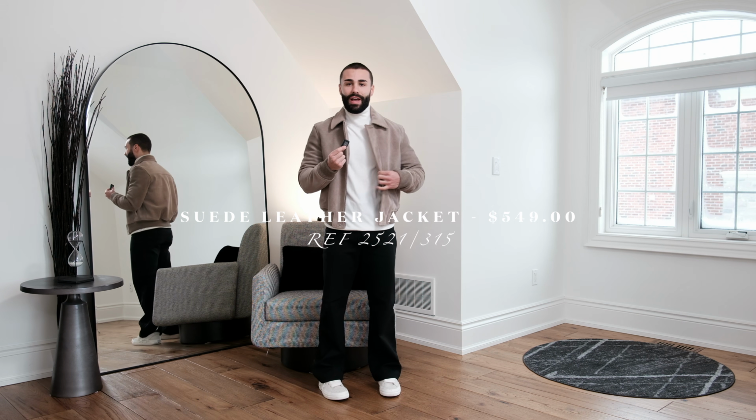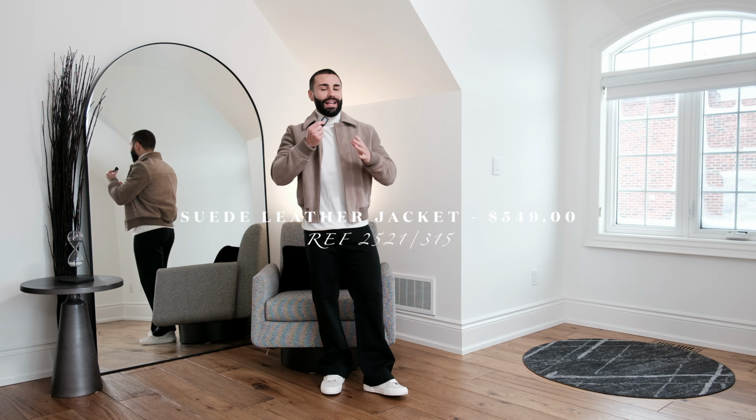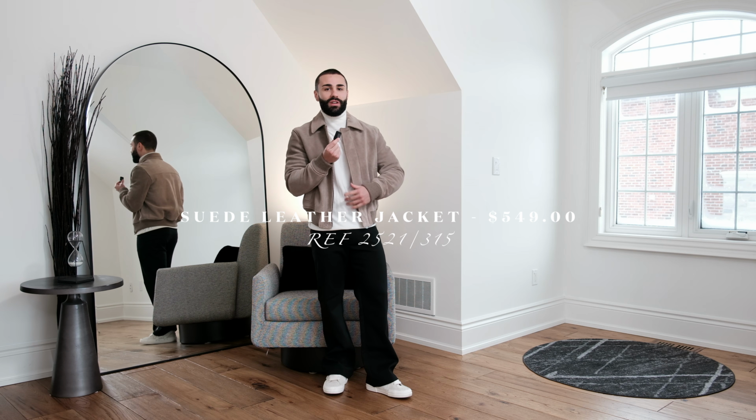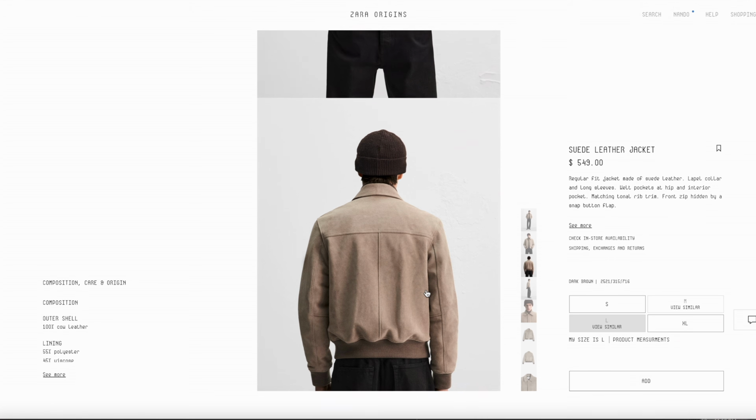Now this next outfit, I decided to go with this suede beige bomber jacket. Now again, I didn't get the right size. It is a size small. I definitely could have went with a medium. I honestly wasn't even gonna show you guys this because I just didn't like the way it fit, but I don't really care. I just wanted to show you guys the jacket.